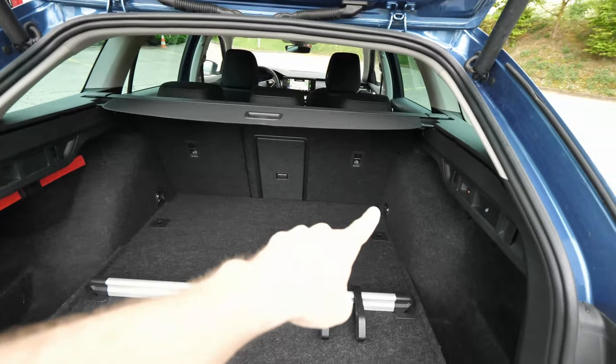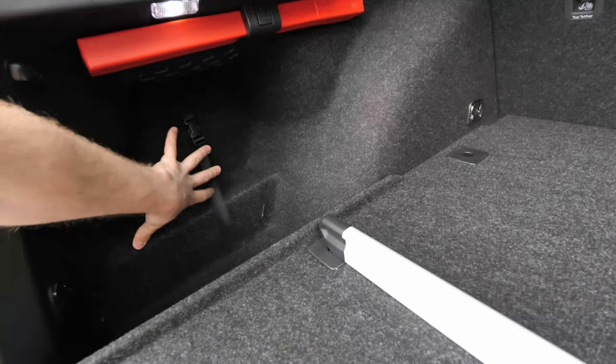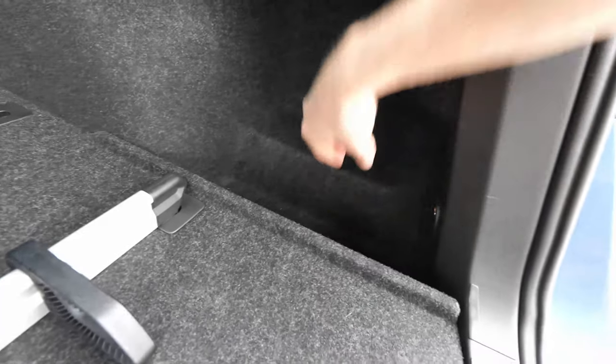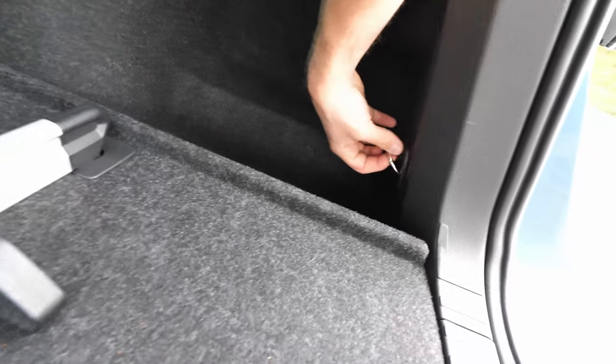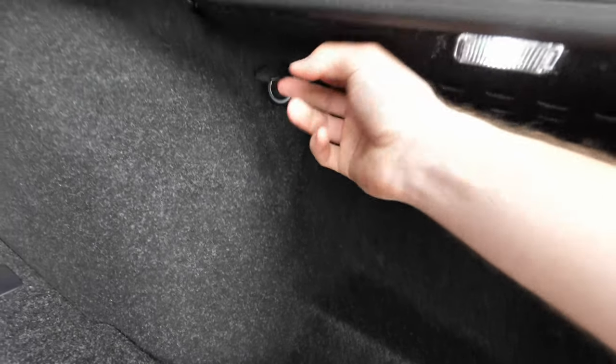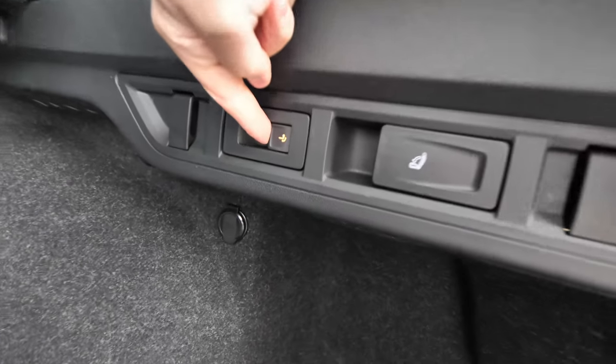We have hooks in every corner. Here you have the triangle. You have a lot of space here in the left side and down here as well, and then in the right side as well, a lot of space. We have here, I think, hooks around down here. A 12 volt port or not? Yes, we have a 12 volt port in the trunk. Wow, great job. And also this button for the hook. Wow, I really didn't expect that.